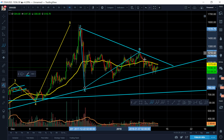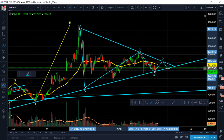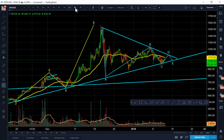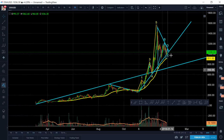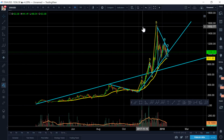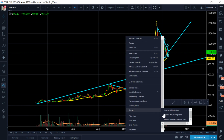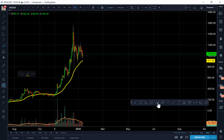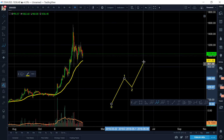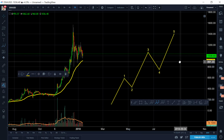So what we call that is an A, B, C, and a D and an E somewhere in here. But first of all, before we can count this as valid, we have to understand all of this right now, okay guys. When we do Elliott wave, we get 1, 2, 3, 4, 4 somewhere there, and 5.